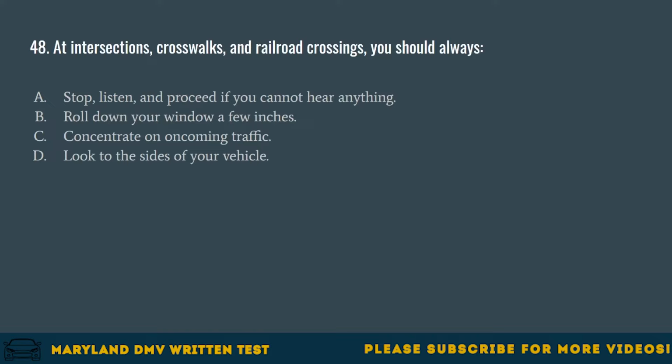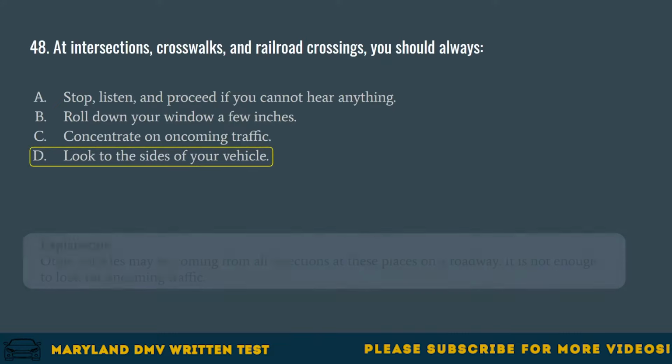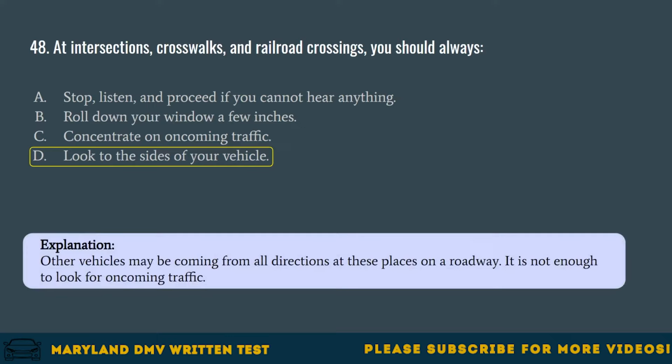Question 48. At intersections, crosswalks, and railroad crossings, you should always A. Stop, listen, and proceed if you cannot hear anything. B. Roll down your window a few inches. C. Concentrate on oncoming traffic. D. Look to the sides of your vehicle. The correct answer is D. Look to the sides of your vehicle. Other vehicles may be coming from all directions at these places on a roadway. It is not enough to look for oncoming traffic.